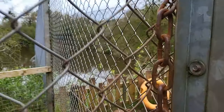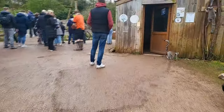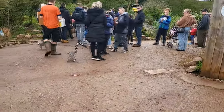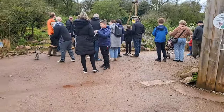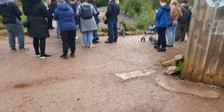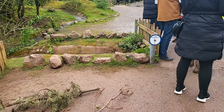So, we've come in the opposite end this time to what we came in last time. In fact, this is the lemur house. Oh wow. So we made it for the lemur feed. Fantastic.